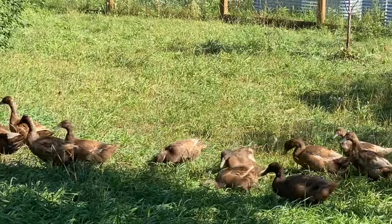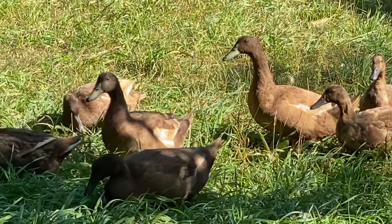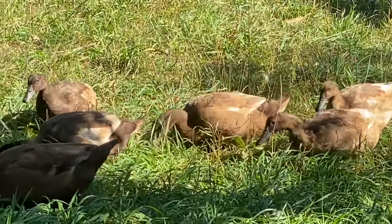We free range our ducks and our geese in our permaculture orchard. We've been having some issues with fencing, patching up some fencing, trimming some trees, making a system to get ready for the winter. And it's all about continually improving our free range setup. We've been free ranging our ducks in the orchard for 2 years now, and we have only good experiences.